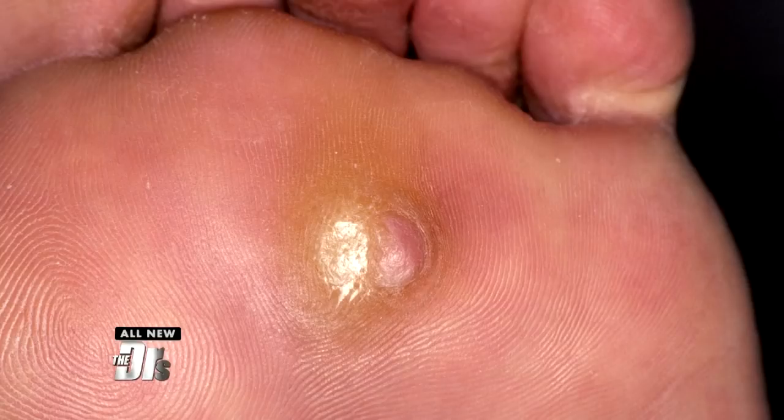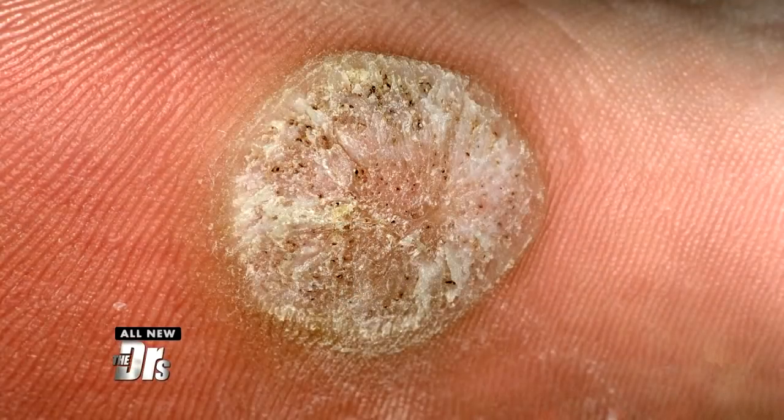So the typical person who gets a plantar wart is going to get a demarcated, crusty, firm lesion. This is a perfect one. Sometimes you'll even see little black dots, which are actually the blood vessels. You can see them really nicely in this one, feeding that virus. They're actually little thrombosed capillaries, some people call them.